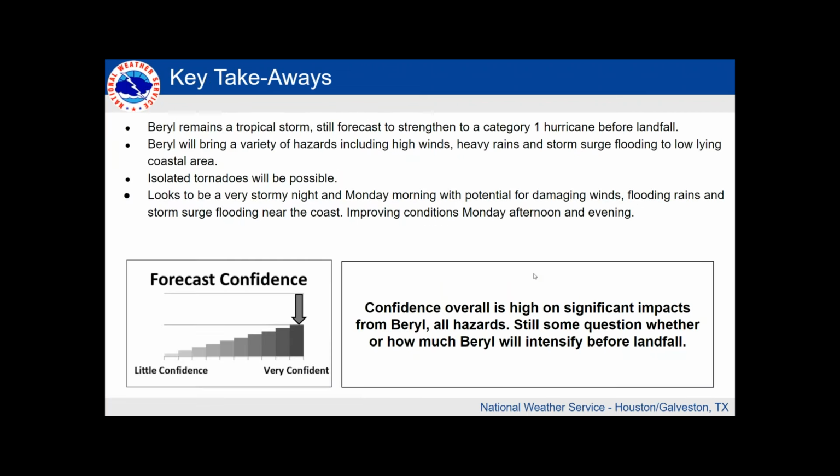So the key takeaways: Beryl remains a tropical storm, even though it looks really close to being a hurricane. Still forecast to be a Category 1 hurricane, even though we only have 6 or 7 hours or so. There's a decent chance of it being a hurricane. So we have all hazards. I want to point that out: high winds, heavy rainfall, storm surge flooding, especially in the low-lying coastal areas, and then also isolated tornadoes. So in a nutshell, stormy night beginning now through Monday morning, and improving conditions probably late afternoon into the evening. And we're also watching for that significant storm surge here Monday morning along the coast, as it will coincide, unfortunately, with high tide at a lot of locations.